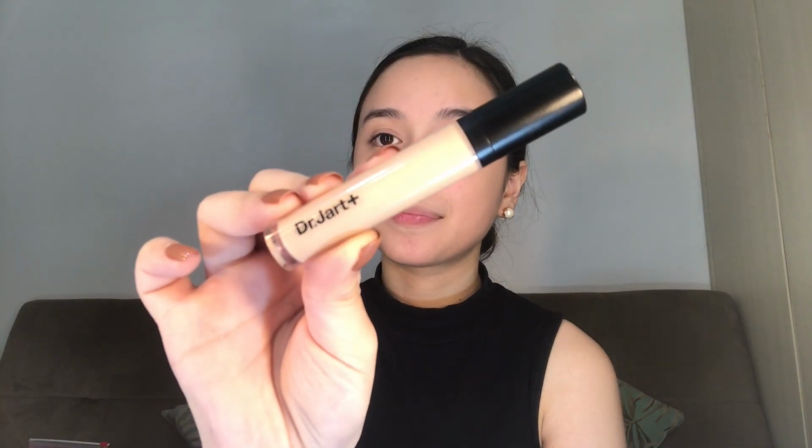Next, for my concealer, I'm using this one from the Dr. Jart BB Matte Concealer Kit. This is not new, but this is also lightweight, so I thought it would be a good match for my foundation. And I'm going to be using this sponge again to blend it all over my face.